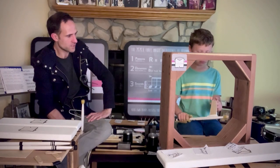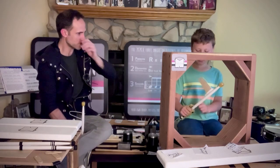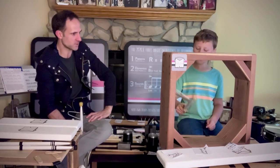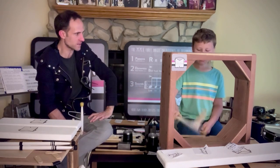Do them slower and bigger. Smoother. Think smooth. Think allowing the stick to do the work for you. Bounce that thing like you bounce a basketball. Straighten that fin. Yeah, turn over. You need to be turned over to get that.